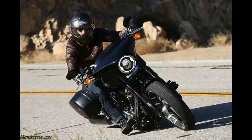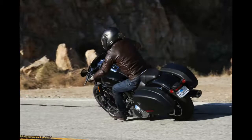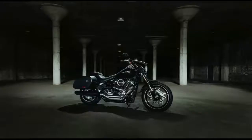There are two key elements to the Sport Glide's concept. First is the addition of modest wind protection from a shrunken version of Harley's signature batwing fairing. Additionally is the inclusion of stowage space via saddlebags, an important consideration for European riders who desire greater functionality from their motorcycles. A stripped-down appearance is available by both elements being quickly detachable without tools.